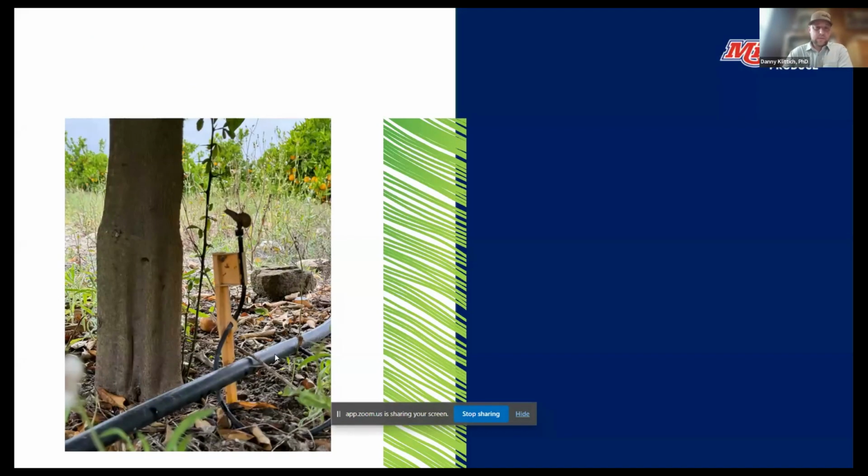Now, the keen eye here will notice that this is not an avocado orchard. However, I could not find my great avocado picture for this, but this is a snail sitting on top of a sprinkler. So snails are one of those pests that are not generally an issue in avocado orchards. However, there are two distinct cases where they can be.